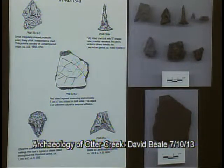And on the bottom left, we have a scraper. These are interesting little objects that were used to scrape hides, to remove sinew and fat from hides, and probably also to do some light woodworking and things of that nature, anytime you need to smooth something down.